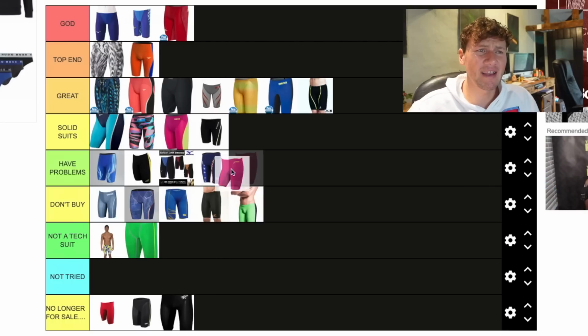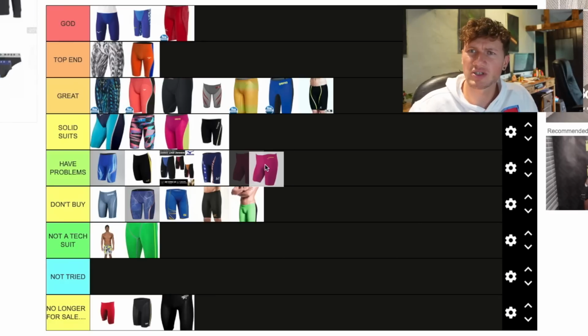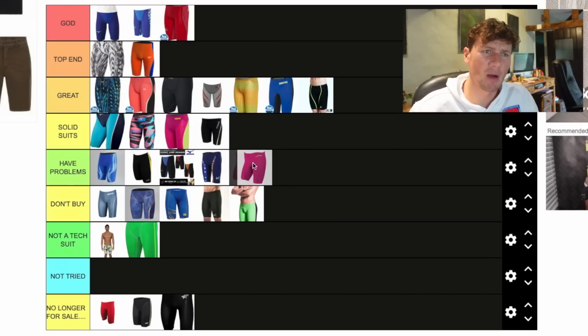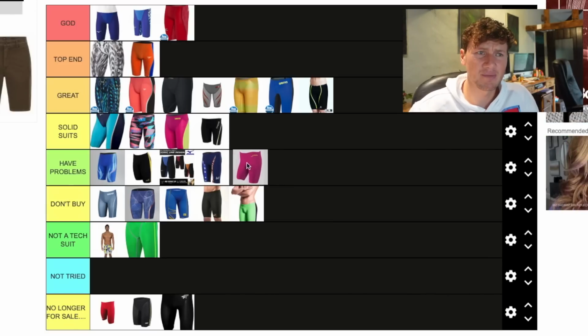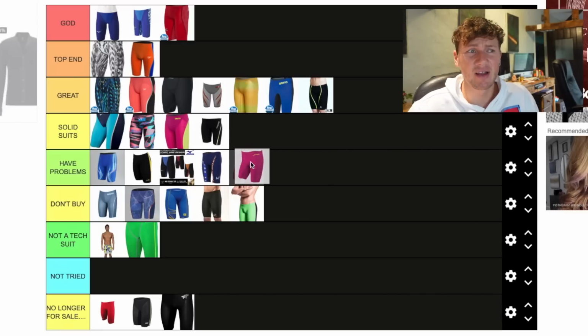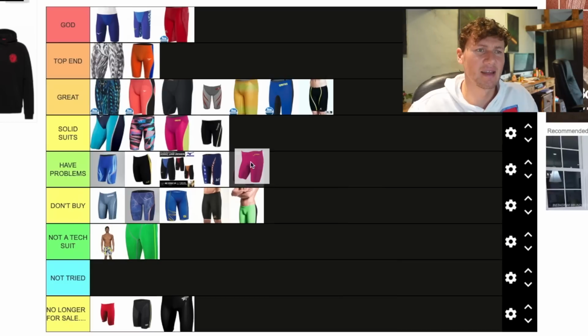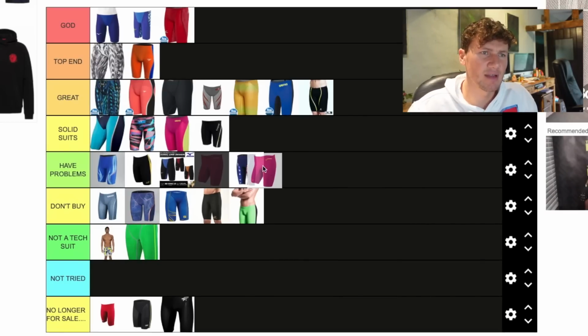I don't like it as much as the Mizuno MX Sonic 02, but it has problems, but that's because it's not a perfect suit. That's because it's a budget suit. But I wouldn't say it's in a don't buy tier. And actually, for the money, it would be in the solid or even great suits area. But if we're putting this as a tier list, overall performance, money no object, then it will sit around here.